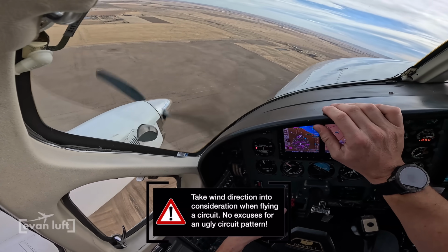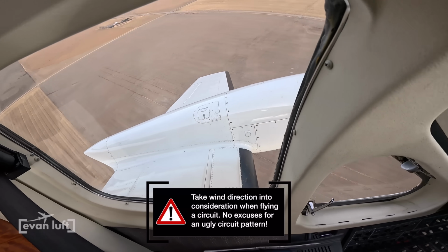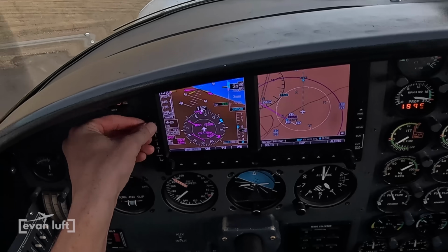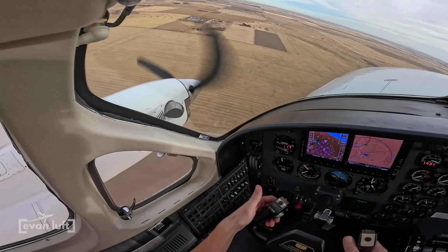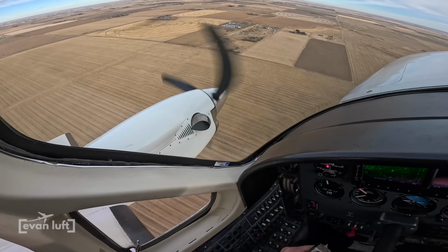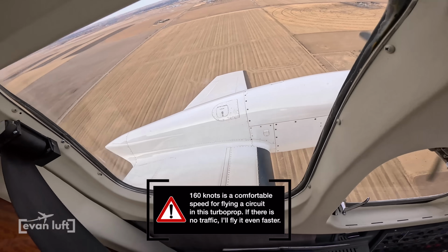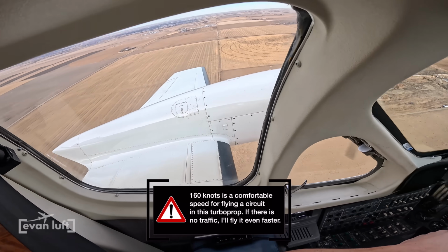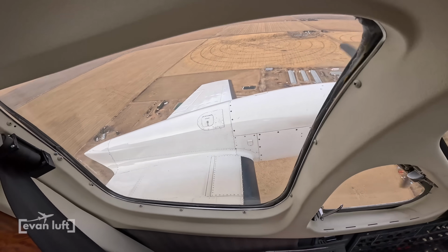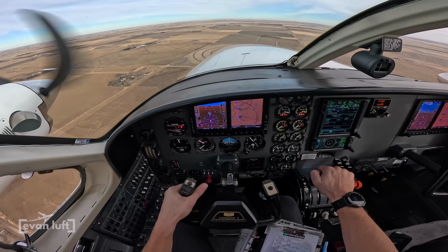Now Lethbridge radio, Victor X-ray, just joining the left-hand downwind, runway 24. We'll be down about a minute and a half. Victor X-ray, roger. Oh yeah, look at that wind pushing us just like nobody's business. We're gonna fly over a couple of these feedlots down here. Almost square. We're taking this a little bit wider because why not? We can give ourselves a little bit more room.